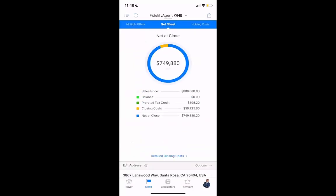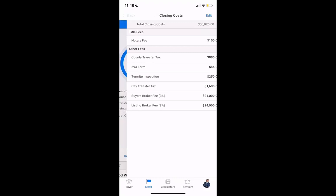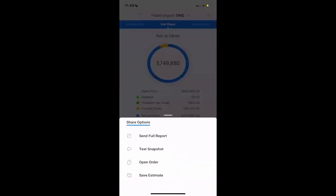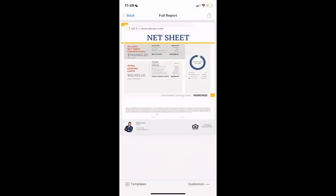And then if you want to click on the detailed again, it shows you the little breakdown. And that's typically what a seller will pay for. The 593 form is the state of California form that they charge, and so we pass that charge on to the seller. And that's it. You can also export that the same way as the buyer. So send full report, choose your template, and you can export that the same way. So take it to your listing appointments, things like that.